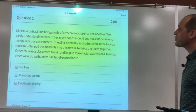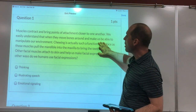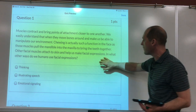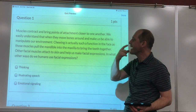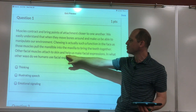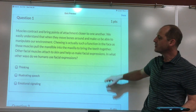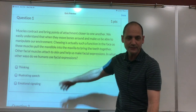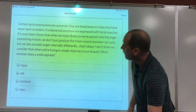Muscles contract and bring points of attachment closer to one another. We easily understand that when they move bones around to make us able to manipulate the environment. Chewing is actually such a function in the face, as those muscles pull the mandible into the maxilla and bring the teeth together. Other facial muscles attach to skin to help us make facial expressions. In what other ways do humans use facial expressions? They're all of them, right? Yeah, I know I need to put that, select all that apply.